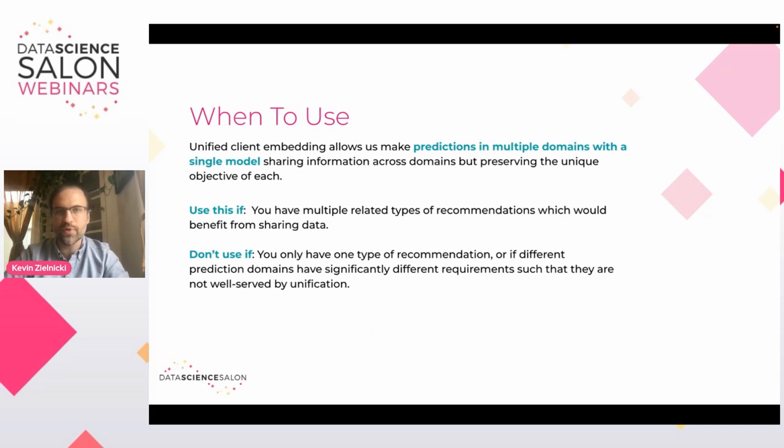And so I think this type of multi-domain approach is a pretty useful one, probably in a lot of different areas as well. So this allowed us to share information across domains, but preserve the unique objective of each domain. Each domain can have its own target data, its own objective function. So for each of these things, I'm going to just briefly share where I think the considerations are for where it might be useful.